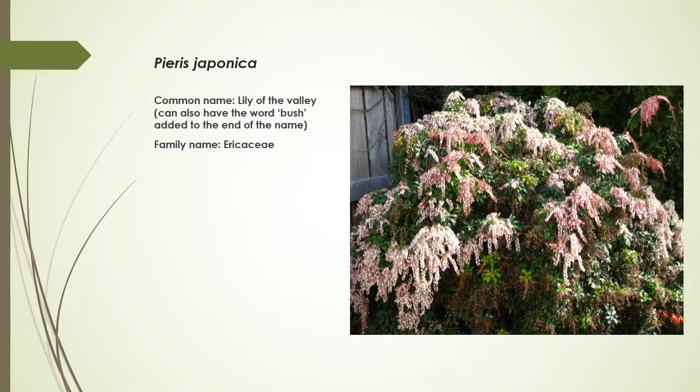Pieris japonica is commonly known as lily of the valley bush. It is a small to medium-sized evergreen shrub with a compact rounded form with all year-round interest from both its leaves and flowers. The leaves are simple, elliptic with serrated margins. The new spring growth appears in pink, copper and bronze tones before maturing to a dark, glossy green.